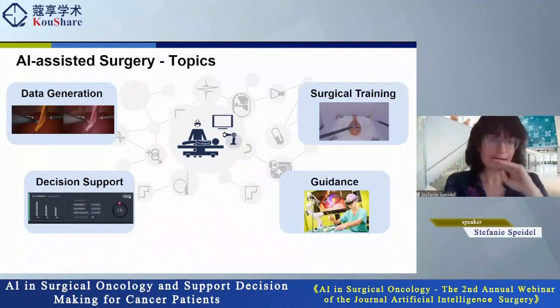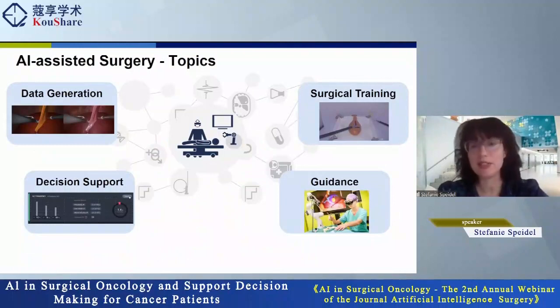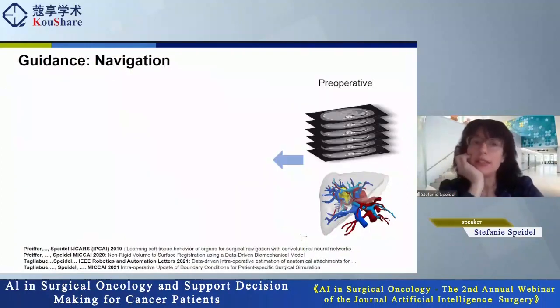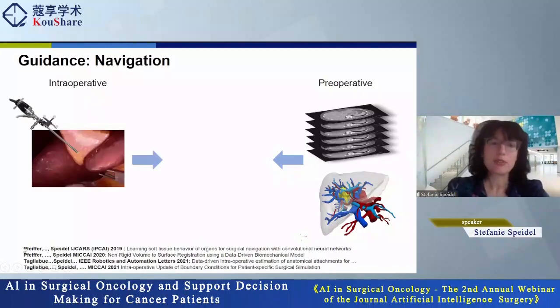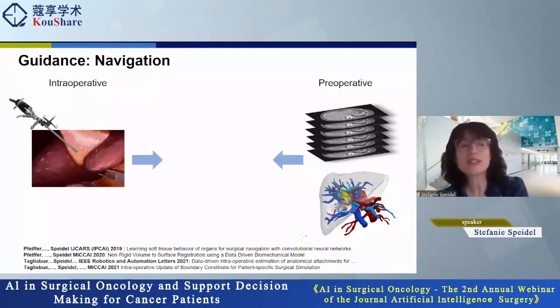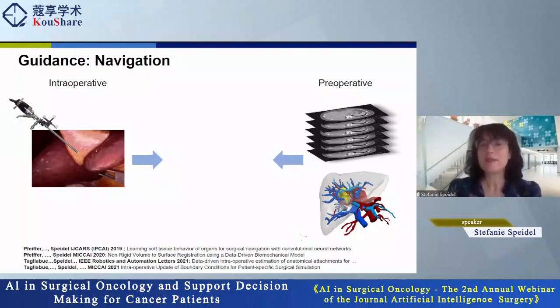The next example I want to show you is intraoperative guidance. And here we are working on navigation systems. So I think you are familiar with navigation. We have preoperative patient data, as you can see here, the liver with a tumor, and the intraoperative scene looks like that. So in the end, the outcome is also dependent on the expertise or experience of the surgeon, because this model has to be right now mentally projected into the surgical scene.